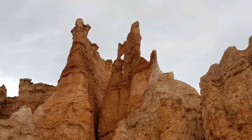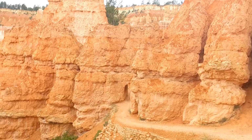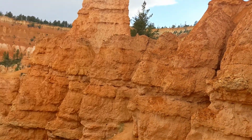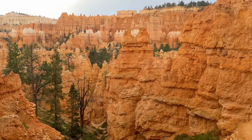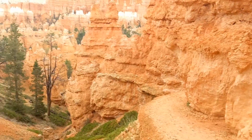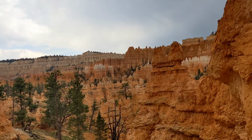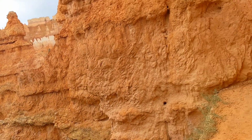All right, so I'm here at one of the coolest parts of the park. This is what they call the Queen's Garden. You can see there's hoodoos everywhere. I'm really getting down into them now. Pretty close to the floor of the canyon. Not too many people down here, which is nice. A few families here and there, but hasn't been very crowded.